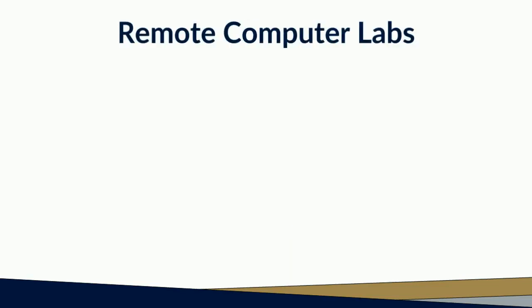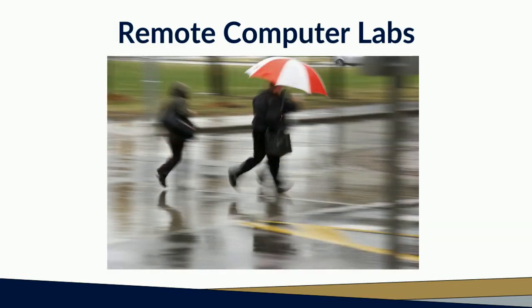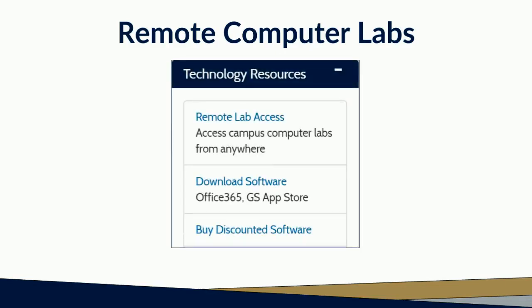Sometimes you will need to use software that is found only in one of our many campus computer labs. Often, too, you may find that you just cannot get to the lab. So, IT Services has provided a way for you to access the lab software from anywhere that you have an internet connection. Look on the Technology Resources tile for Remote Lab Access. This link will take you to instructions and the appropriate links for the Georgia Southern Virtual Computer Lab system.